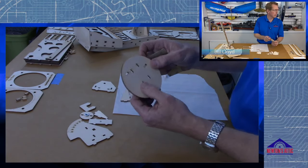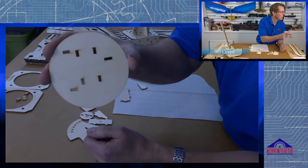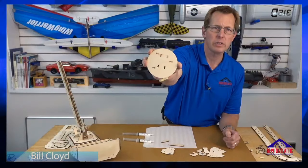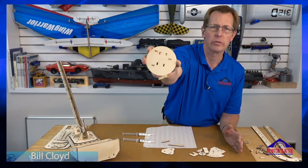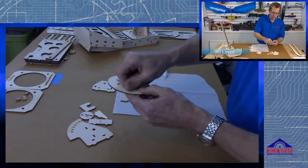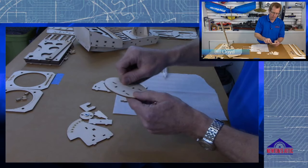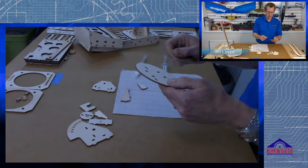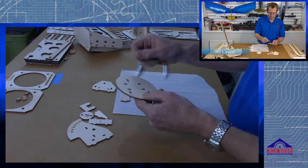Now, if you notice, some of these parts have some staining on it. There's some brown, and it's awfully hard for me to show this in the camera. I don't know if it'll show up any better on the main camera there or not. But some of these parts have some staining, and that just happens when the laser burns through. And I know it's kind of ugly, so you can take your sandpaper, and you can pretty quickly sand a lot of that stuff off if it bothers you. If it doesn't bother you, you can certainly leave it on there.